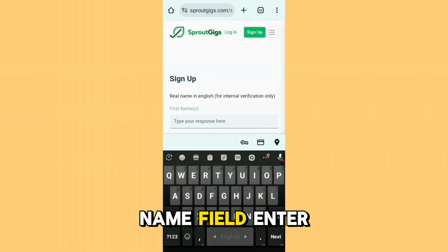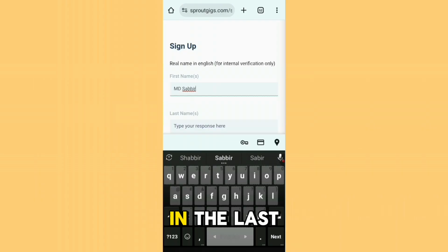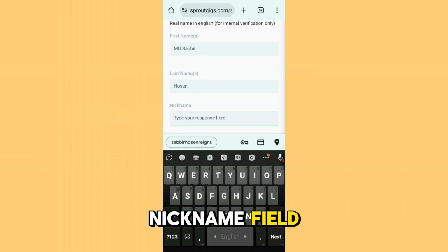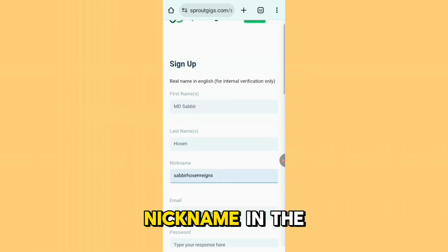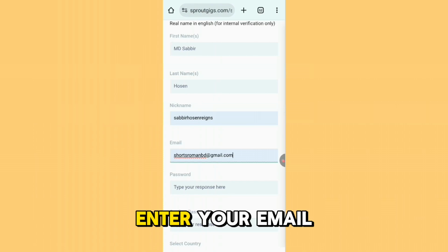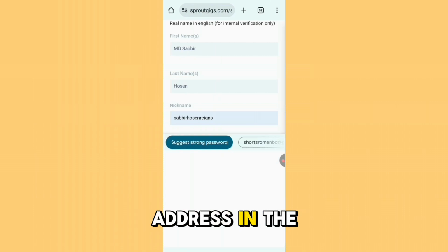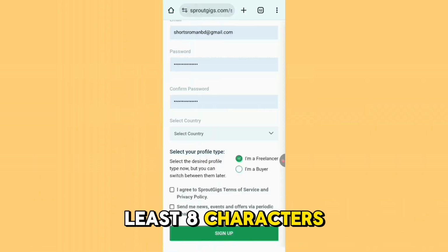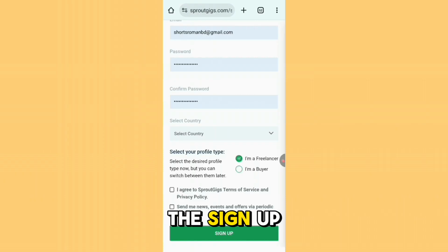In the first name field, enter your first name. In the last name field, enter your last name. In the nickname field, choose a unique nickname. In the email field, enter your email address. In the password field, create a strong password with at least 8 characters. Then click on the Sign Up button.